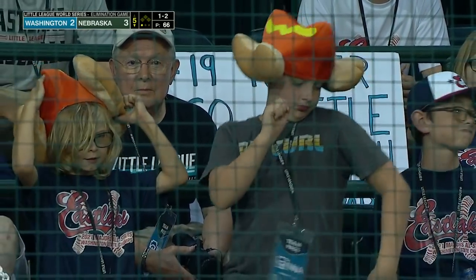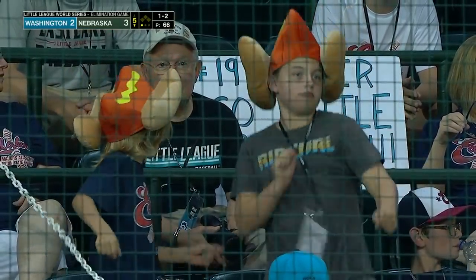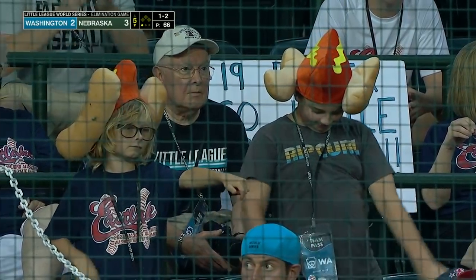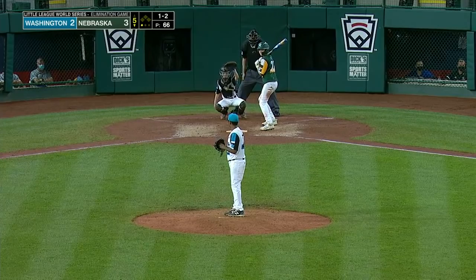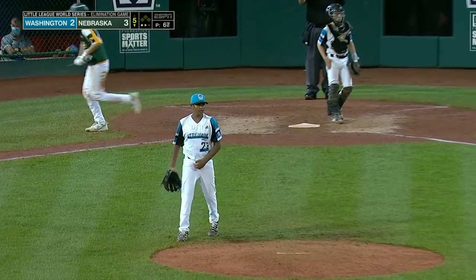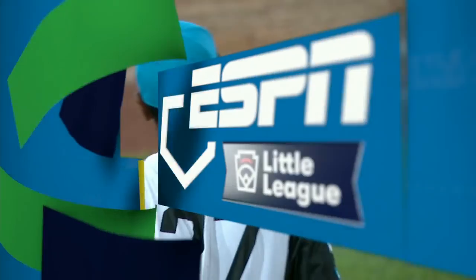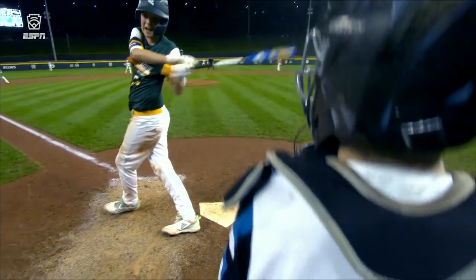They're still going. They haven't sat down all game. When you have a hot dog on your head, these things happen. Oh, Will Foss chases one. Wow, okay. No high five on the way out either. A little different reaction to that one. That was a good catch, but I already did it once. I'm not going to do it again.